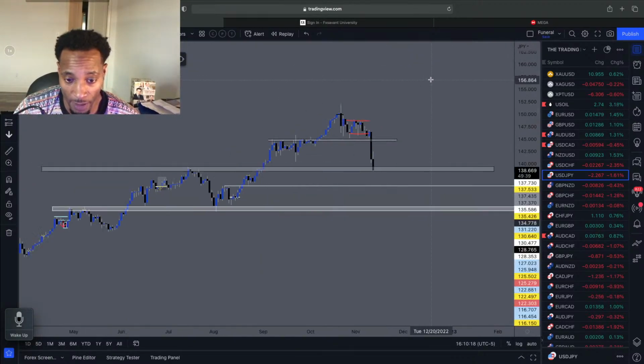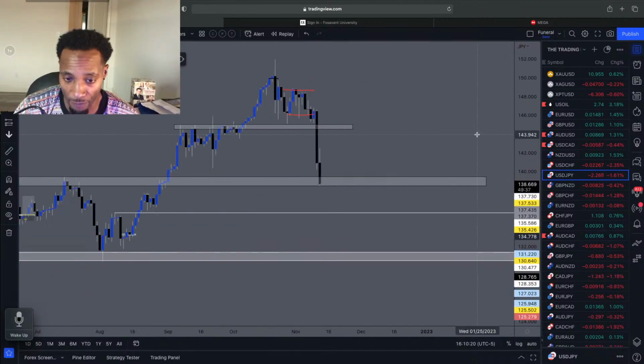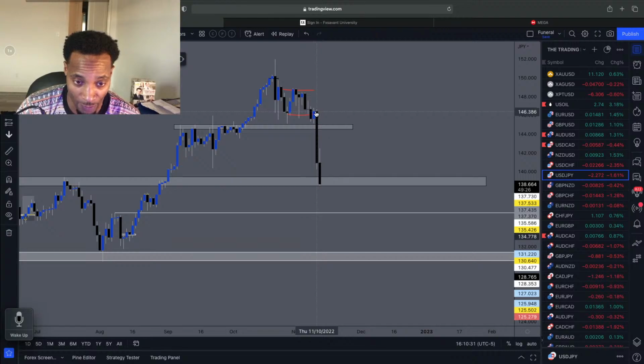Now, if we drop down to the daily time frame, on the daily time frame, you can see very aggressively broken to the downside. There was really no way for us to attack this pair. Did break and close, but not aggressive enough for me to actually look for this retracement back into this area for the continuation to the downside.